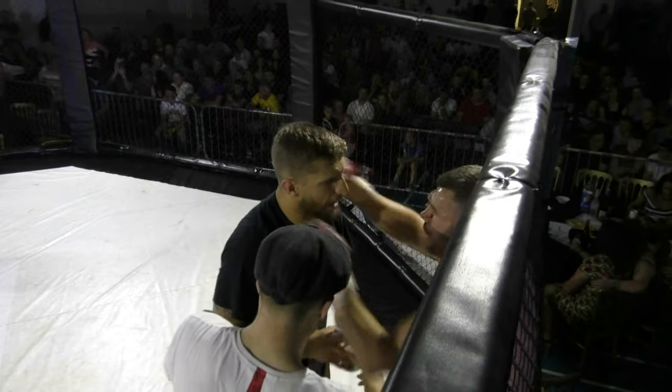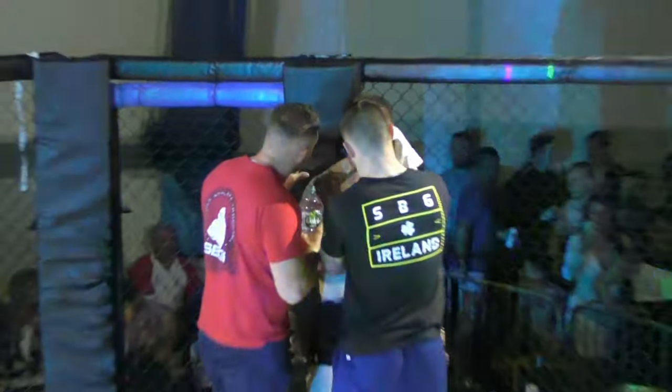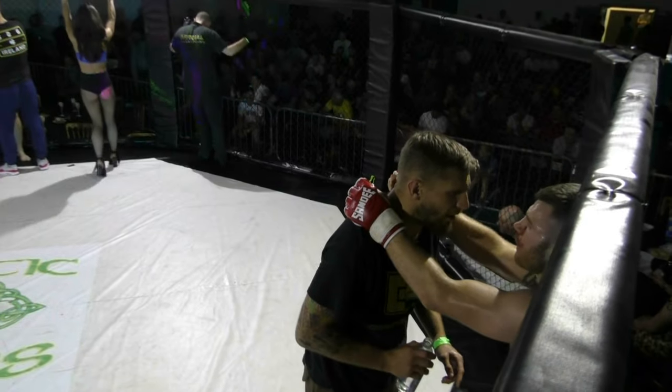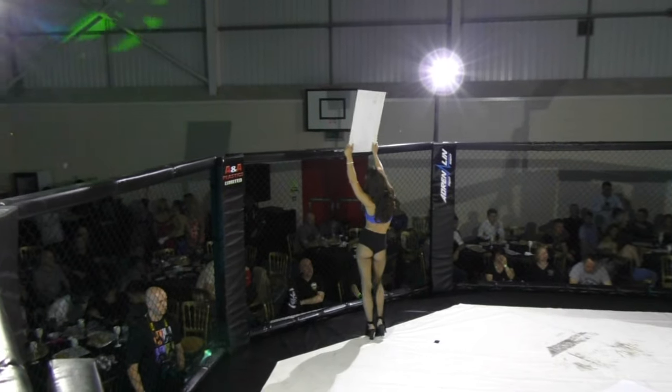Tough, tough round for both men. Lots of work in a tight, tight space. And Williams did well defensively there. Both men cut. They're not bad, but they're both cut. So both men showing the scars of battle. And they're ready for round two of three now.